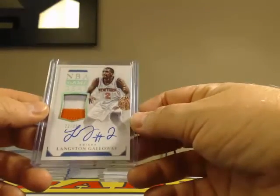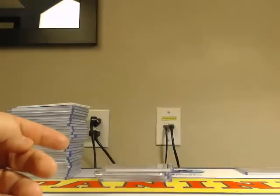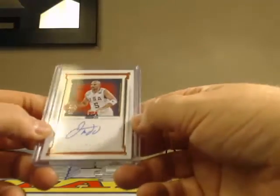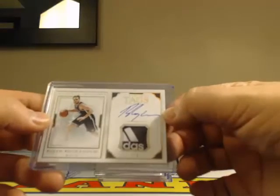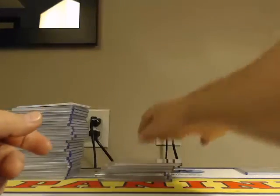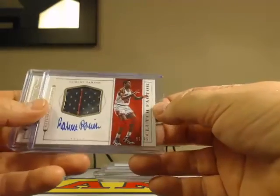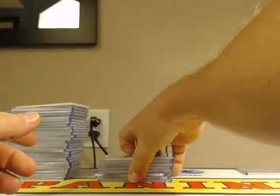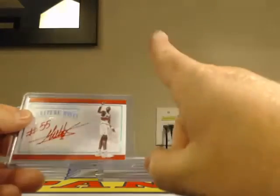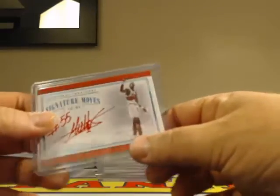NBA game gear /25 autograph, three color patch, Knicks, Langston Galloway. USA basketball autograph /25, Mavericks, Jason Kidd. Treasured tags, Adidas, 2/3, Nets, Bojan Bogdanovic autograph. Clutch factor, jersey autographs /49, Bulls, Robert Parish, and Spurs, David Robinson. Signature moves, red ink, number 55 for the Hawks, Dikembe Mutombo.